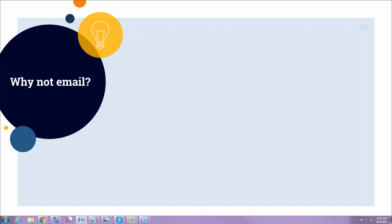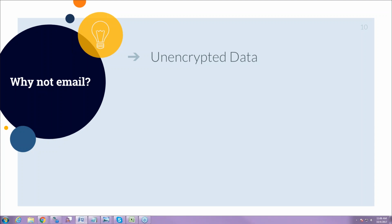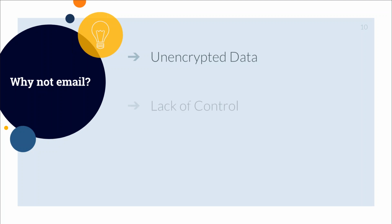With all of the rules and regulations governing the security of your client's sensitive financial data, you should never use email to transfer this type of data back and forth. Why don't you want to use email? The first reason is email is unencrypted data. Emails are sent in an unencrypted form, which means that it can be read if it's intercepted. So if this is in the wrong person's hands, then the content of that message could become compromised.